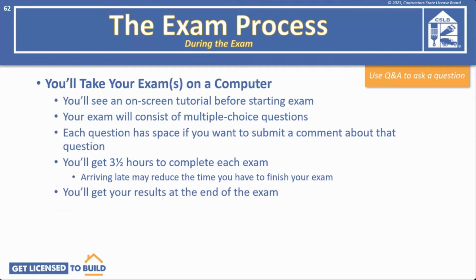You'll take your exam on a computer using a keyboard and a mouse. Before starting, you'll see an on-screen tutorial that will take you through the process. The exam itself consists of multiple choice questions. You'll also see a space on each question where you can, if you want, submit a comment about the question. You'll get 3.5 hours to complete each exam. Don't arrive late, or that may reduce the amount of time you get to complete your exam, or you may not be admitted to the exam and will have to reschedule.